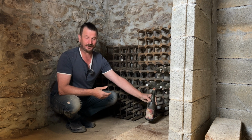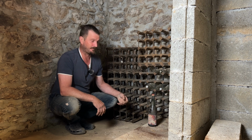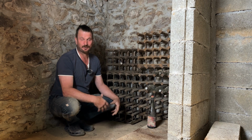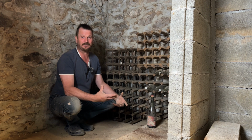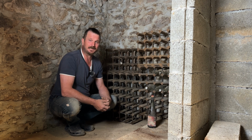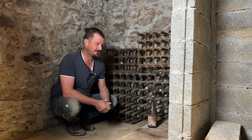But at one time or another, in these beautiful houses, they were stocked with all those age-related French produce, which is the wines, the cheeses, and all the other, the meats and everything else. And it was very, very practical and a necessity, because it is the old-fashioned refrigerator.